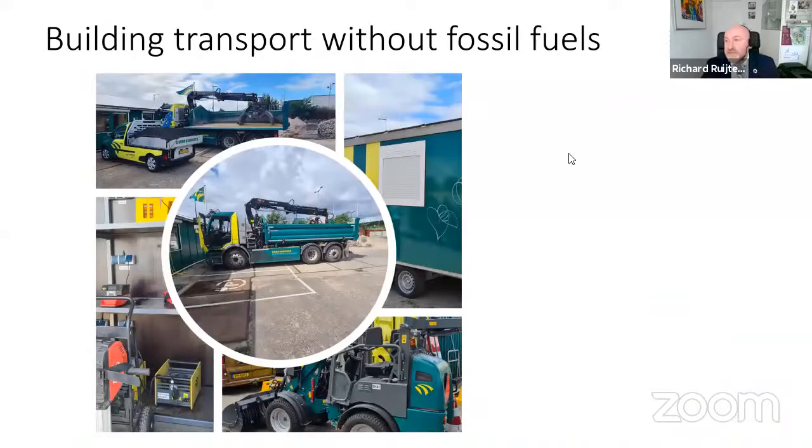Also, we are now building almost all the buildings with one constructor. That's all electrical gear. So we don't use fossil fuels anymore, only electrical trucks, electrical where they're working, electrical small shovels, and electrical gear. So everything is electrical, and that saves a lot of bad fuels for the people who live there, but also it's better because we don't use fossil fuels anymore. And also it makes a lot less noise.